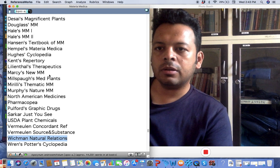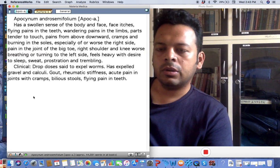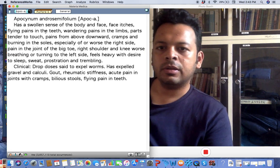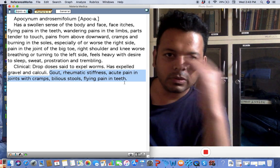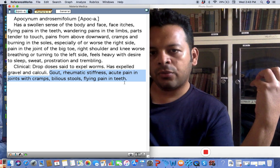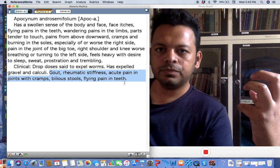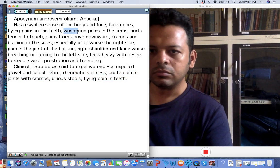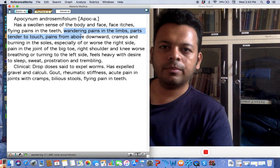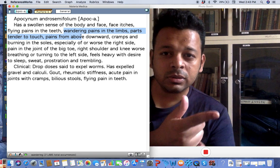The main thing about this remedy which I want to talk to you about, which I think we don't use so often, is especially in acute rheumatism, just like Formica rufa, for acute rheumatic stiffness, wandering pains, constant wandering pains all over the body, and pain goes from above downwards. There is burning of soles. That's a very key feature.